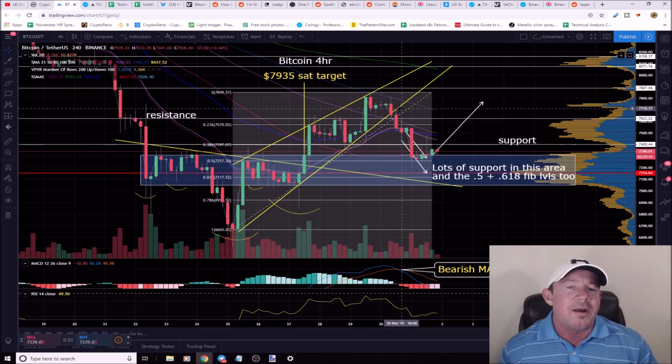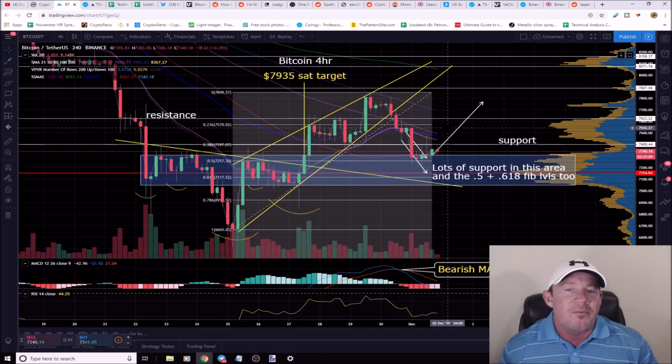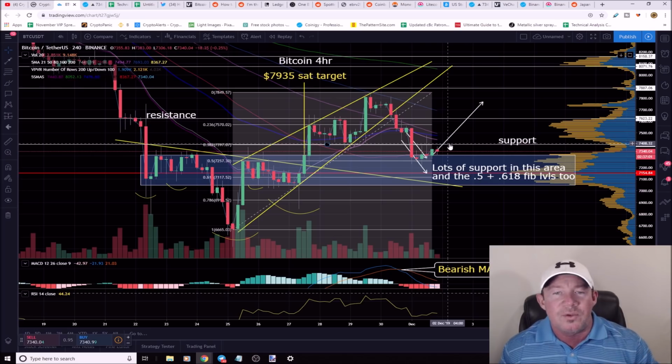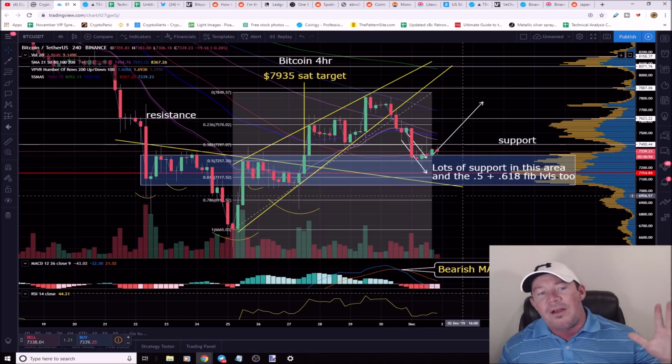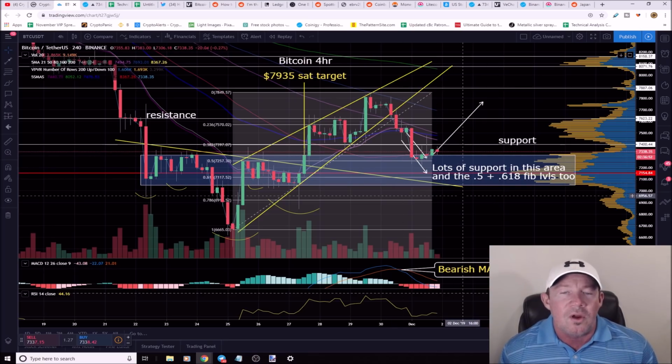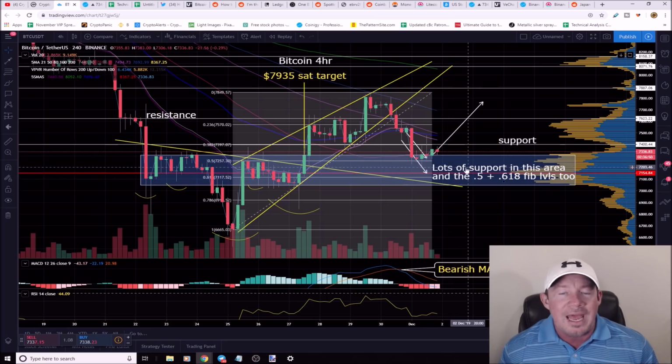Now, what I'm looking for here out of Bitcoin is potentially a bounce, and I'm really looking to see if we can break above this 7470 level, somewhere in between 7400 and 7470. If we get rejected, again, we're going to come down here and retest this area. I think the 618 around 7150 is a little bit stronger. So if we do continue down lower, again, looking for a bounce here.